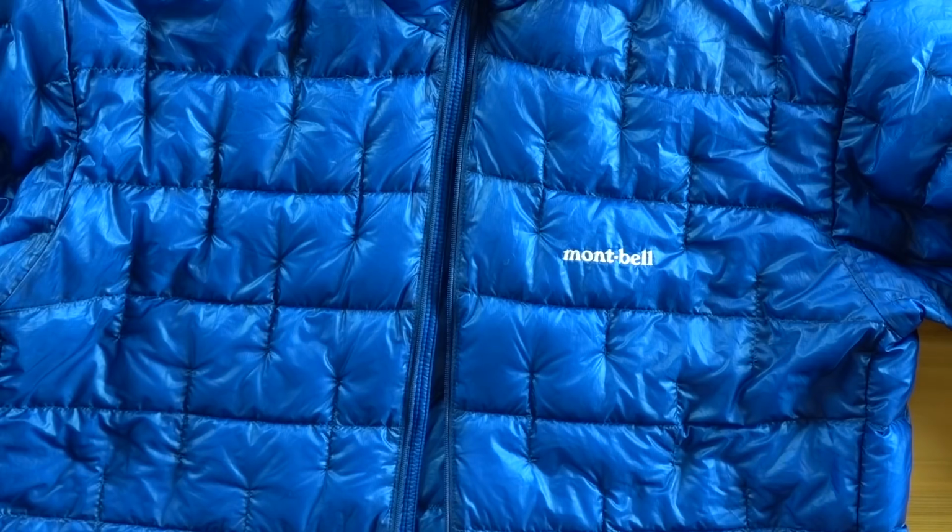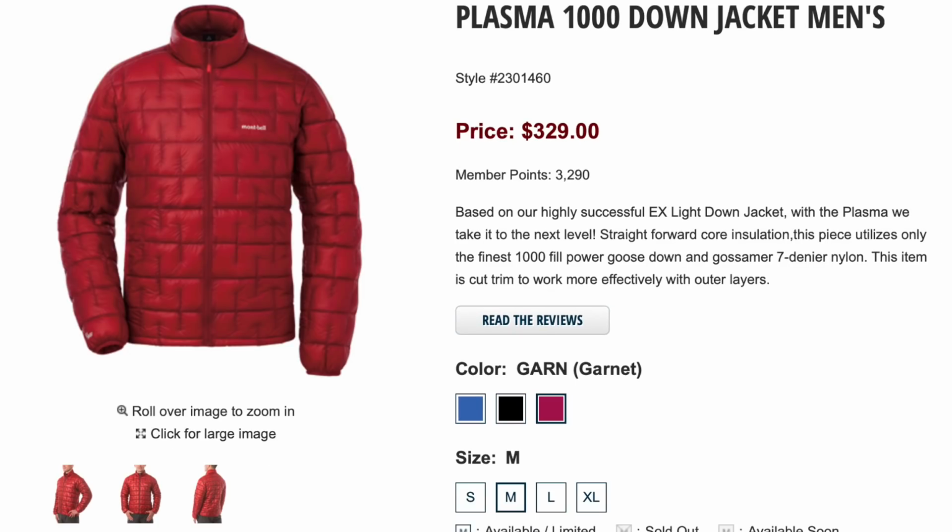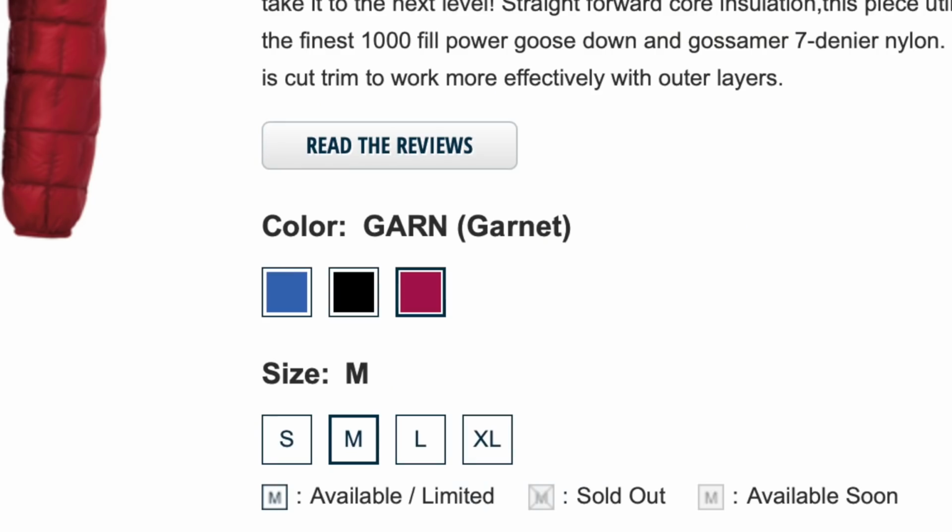Now, this jacket comes in 3 different colors. The color that you see right here is primary blue. Then they have a black and a garnet. There are 4 different sizes that you can get this jacket in, anywhere from small up to extra large. The fit for this jacket is slim. If you're looking at doing lots of layering, I would encourage you to go up 1 size to give yourself a little bit of extra space to fit all of those layers.